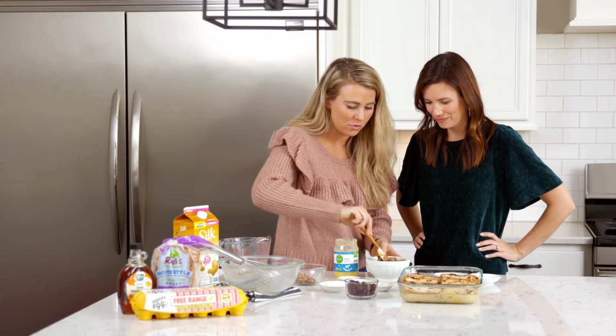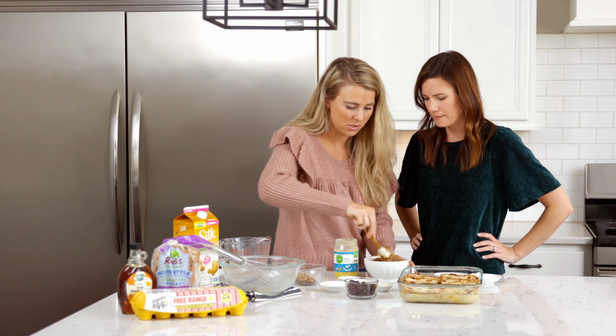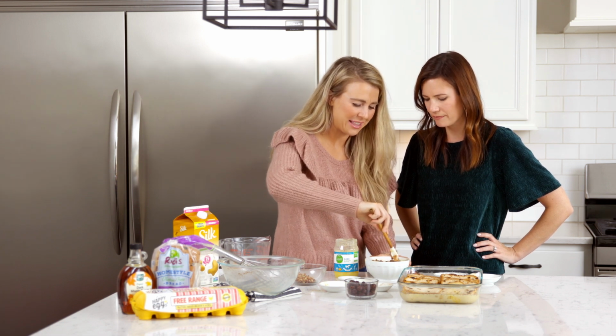It's nice because, like I said, if anybody has an issue with dairy, the rest of it is dairy free. And this is like the filling that you would put inside a cinnamon roll. And so it's the best on top of that.